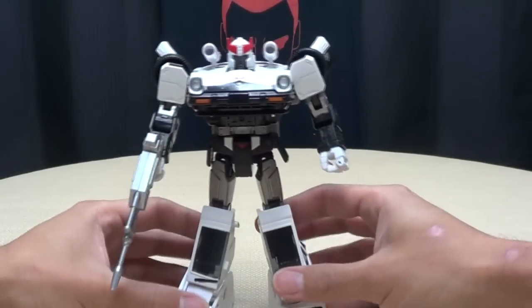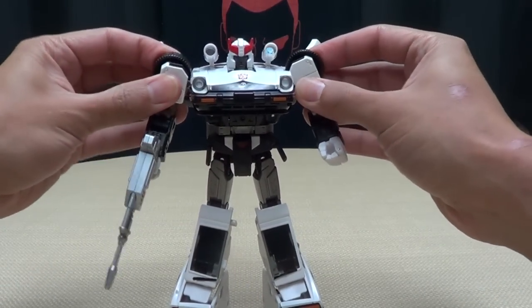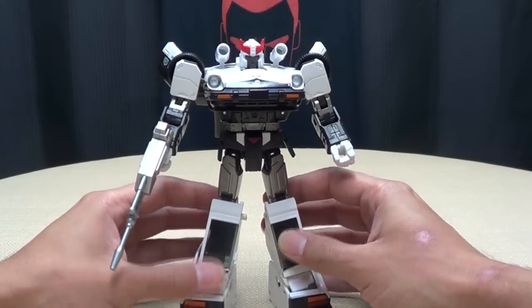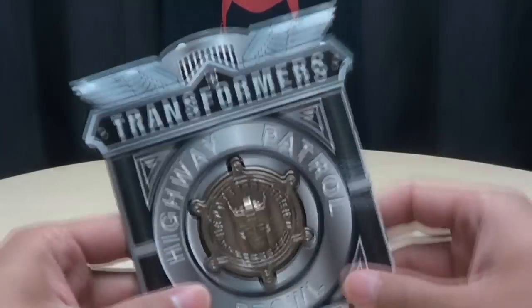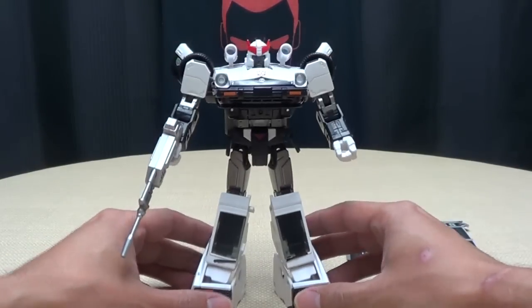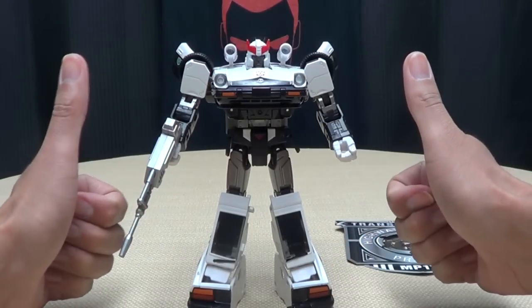Like I said before, I'm loving the direction the Masterpiece line is going. They're just bringing us some really, really great figures, and I'm loving them. Definitely worth it. Highly recommended. And if you want a badge collector's coin, go for that too. Why not? Dare I say, why not? This thing is awesome. Get him. Do it. Two thumbs up.